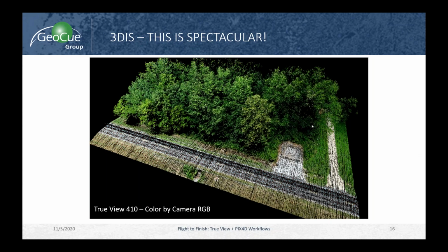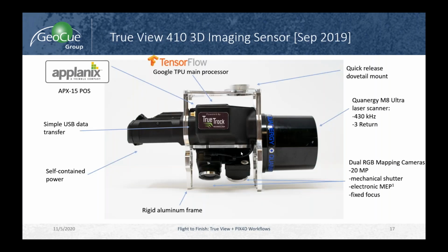Now, not only do I have the nice clean definition of LIDAR, but I've also got a lot of contextual information. Before, I couldn't really tell what was going on in these areas. I really couldn't tell what was going on in this drainage area, et cetera. And the RGB really brings clarity to that.